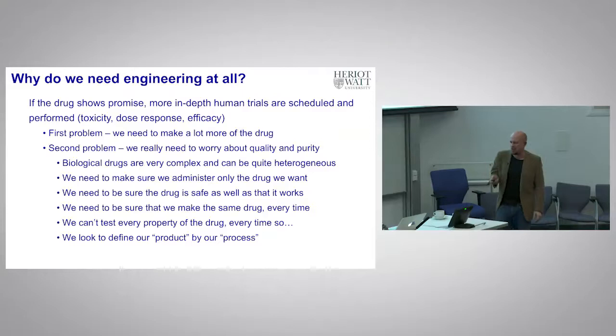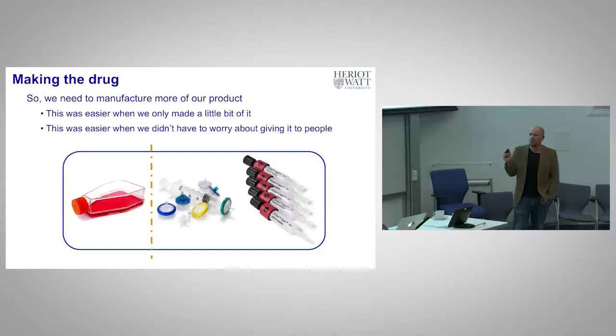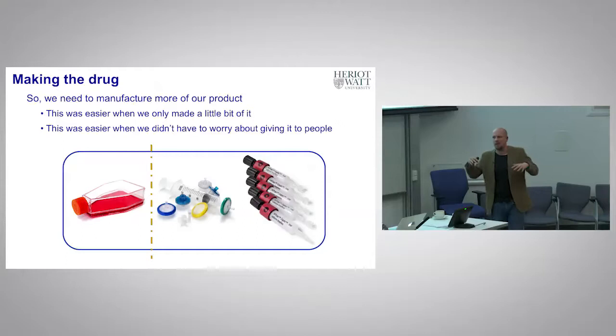So we need to get to this point where we can start to run our tests. So we need to make more of our product. It's really easy before. We just grew some cells up in a flask and we filtered the cells out. And then those things are little chromatography columns. We ran the liquid once the cells were removed. We ran that down the chromatography columns and all our drug sticks to the chromatography column. Okay, it just sticks to it and then we take it off and then we administer it. And that was easy, that's not a problem. It doesn't really work like that in the real world.